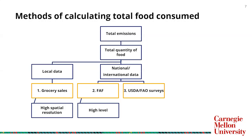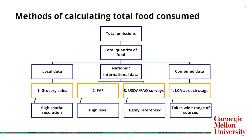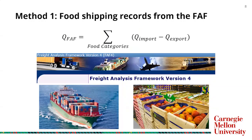Next, we have national and international food surveys. They can give us an average consumption of different foods. And these surveys are highly referenced and trusted. And then finally, we used a range of sources, including the three mentioned just now, to perform a more detailed life cycle analysis of how food streams through each stage of the system. So I will now go over these methods of calculating the total amount of food consumed in more detail.